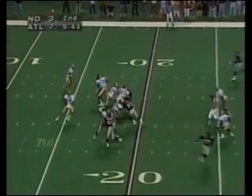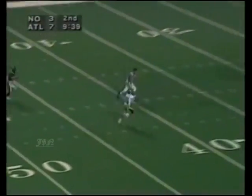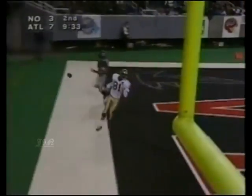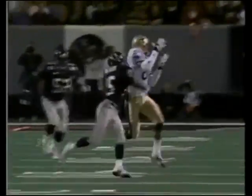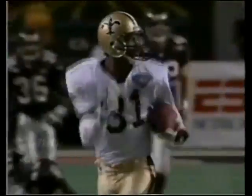Bates, the running back. Everett on the post. And breaking away. Haynes is gone. 78-yard touchdown. Michael Haynes does a good job. Makes the catch. Now Scott Case comes in and actually knocks Walker off. And nobody's going to catch Michael Haynes.